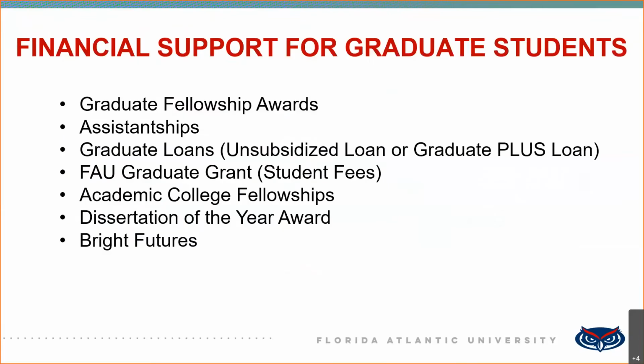So financial support. I feel like I went into good detail about the loans and the graduate grant that you can receive as a student here. What I really want to focus on now are some of our graduate fellowship awards and assistantship positions. Assistantship positions are a hot commodity here at FAU. Everybody wants one. And I want to tell you a little bit more about them and also how to obtain an assistantship position as well.